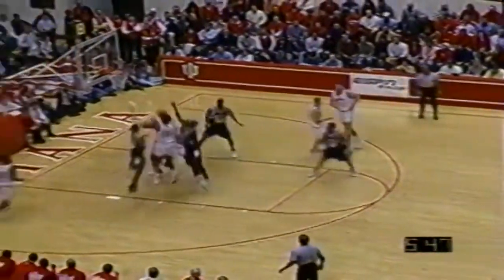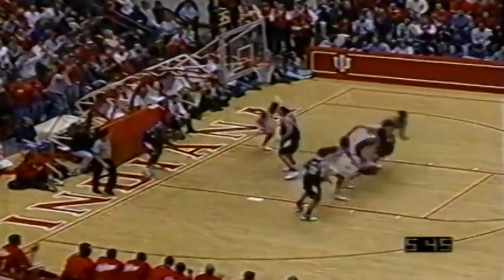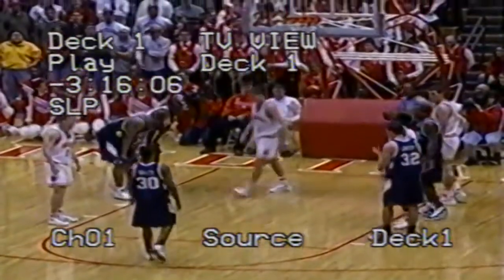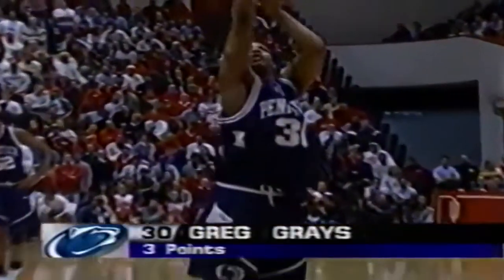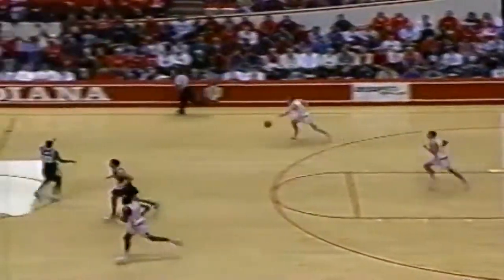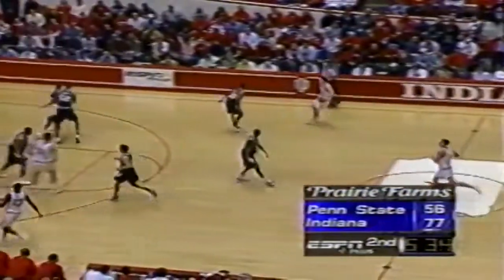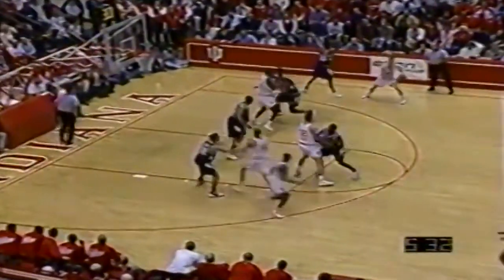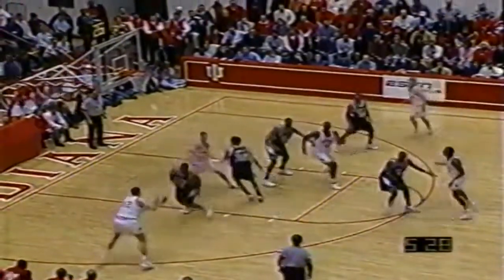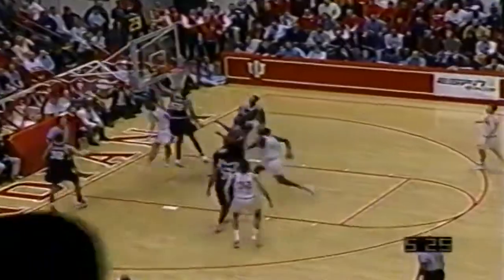Guys to get on top, into the lane, quickly into the lane, and an opening. Yeah. Grays with the free throw. And it's both. Indiana's been giving up 73 points a game in Big Ten play. Doesn't look like Penn State will reach that tonight. They're at 56. Indiana scoring 79 in the Big Ten. It looks like they probably will get to that.